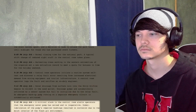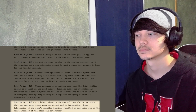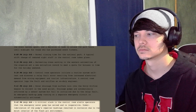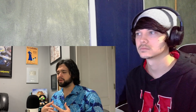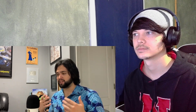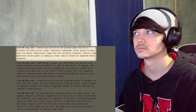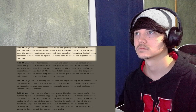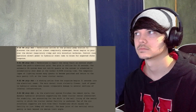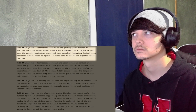9:42 p.m. A critical alarm in the control room alerts operators that the emergency water pump has seized and is inoperative. Under-lubrication of the pump's impeller bushings resulted in corrosion due to the moist interior of the flesh pit environment. Because yeah, if you've got all this equipment inside something as humid as a living, breathing organism, stuff's gonna rust. 9:48 p.m. Technicians arrive at the primary pump station to discover the sand gullet almost completely submerged. Water begins to pour over the dorsal respiratory ridge and into bronchial bulbules. Control room operators divert power to hydraulic stent rams to brace for expected choke response.